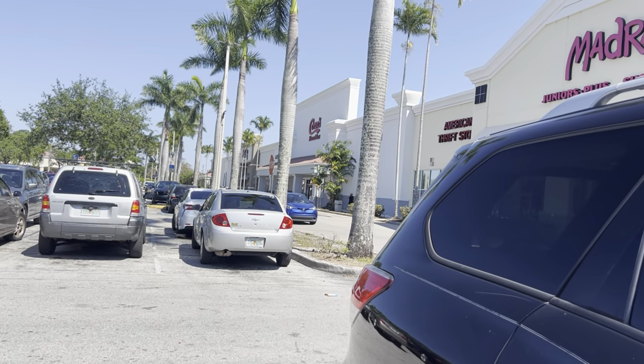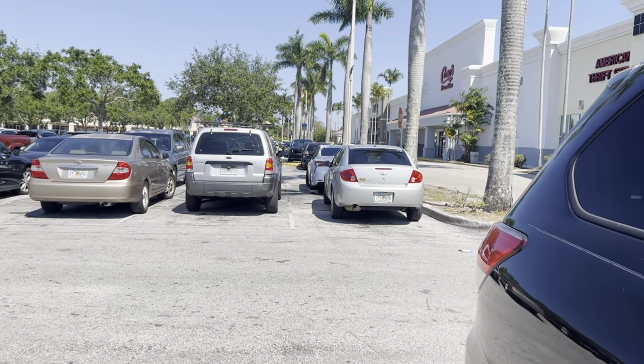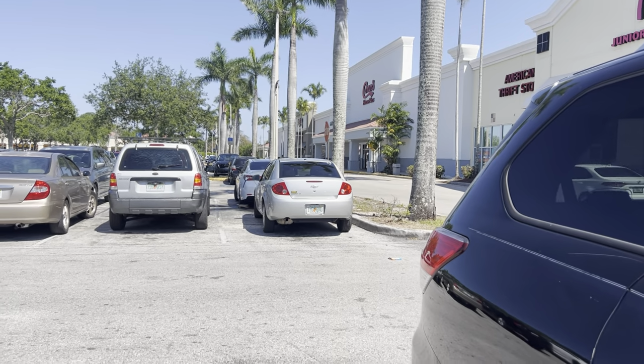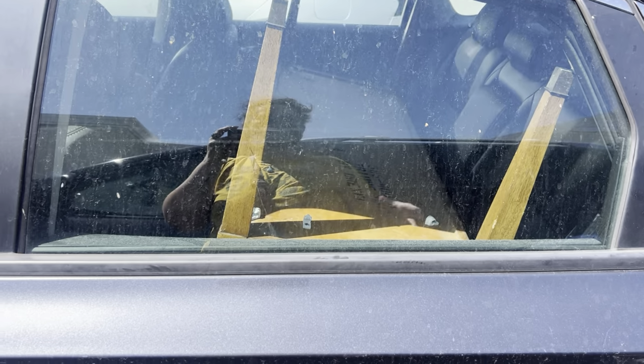Okay, so I actually ended up coming to the American Thrift Store in West Palm Beach. I just can't get myself to go to the one in Lake Worth because honestly, the prices are crazy, and I had spoken to the manager, and he could care less about what I had to say. He just said, okay, well, all right, bye. And I was like, so you don't care?